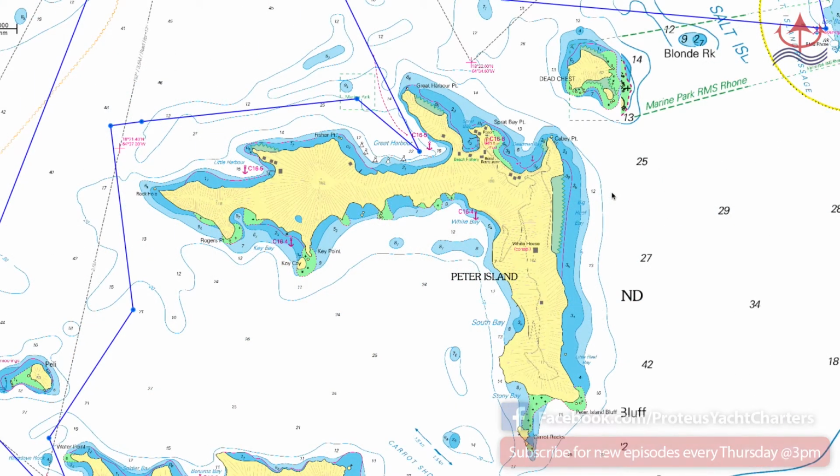In our previous episodes, we covered Great Harbour on Peter Island, but there are several other choices for great places to stop for the night. So let's start with the northern shore, going from east to west. Okay? So Deadman's Bay, which is right here.